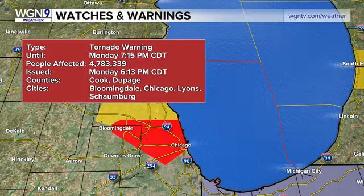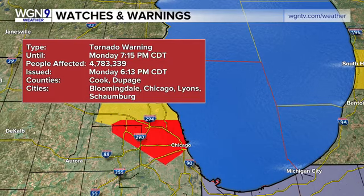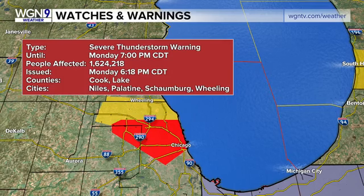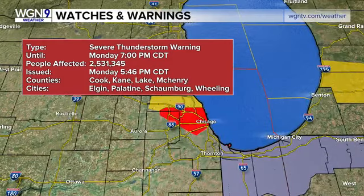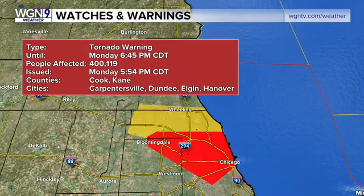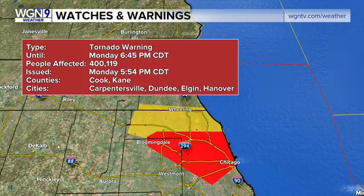And again, if you feel threatened, you look out and you're not sure you're safe, get away from windows, get to the lower level of a structure. Right. If you're in a high-rise, and we have lots of those around Chicago, the building isn't going to come down, but the windows may break if you've got an extreme situation. So you go into an interior hallway or an interior room away from anything that can break and shower you with glass or projectiles.